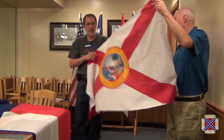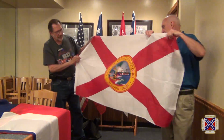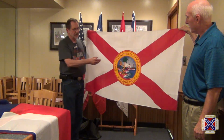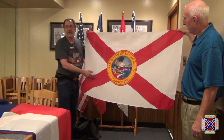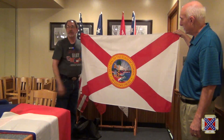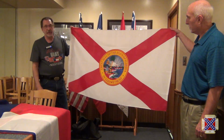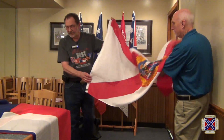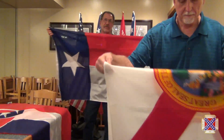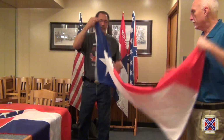Florida. Now I can do Florida and Alabama both. Oh, okay, I'm sorry. That's the Southern Cross. And as far as Florida was concerned, they put their state emblem in the center of it, but the white represents the purity of the cause, the way people felt about it, and the red cross represents the blood shed for that cause. So it's basically a Southern Cross, or the St. Andrew's Cross design. And like I said, this is Texas, which is still the state flag they fly today. Theirs was the same. It's upside down, sorry about that.